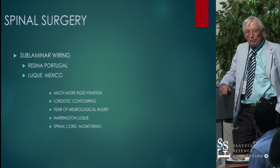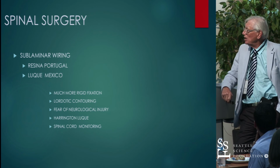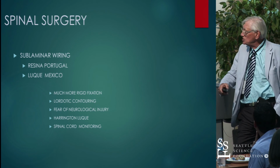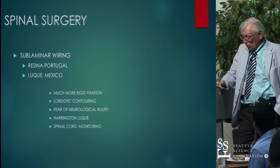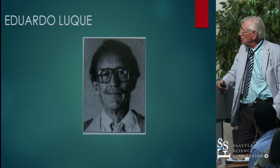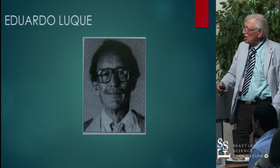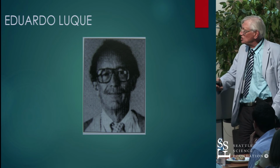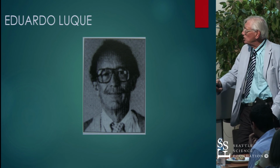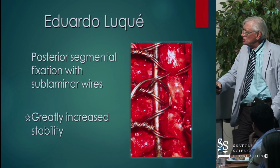So putting a kid in a cast or an adult was barbaric. So both Harrington, Zielke, and Racine introduced more fixation to avoid using casts. And here's a picture of Eduardo Zielke. He initially married Risser's daughter. They subsequently divorced. He died too prematurely as well. Hope that's not a forebear for spinal surgeons.